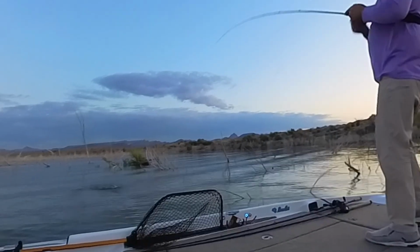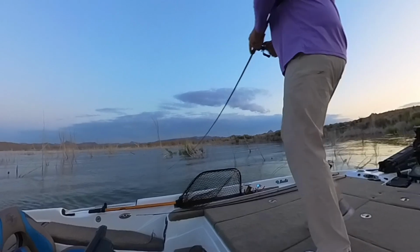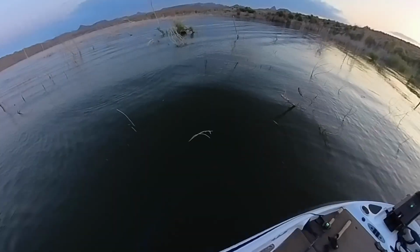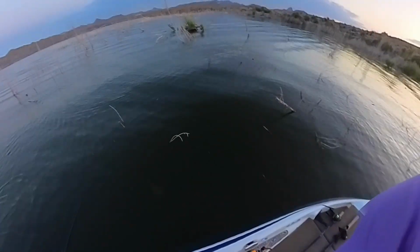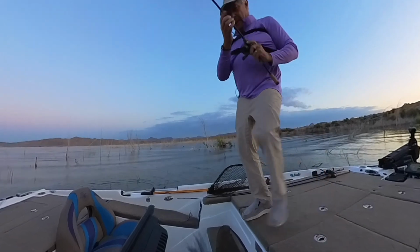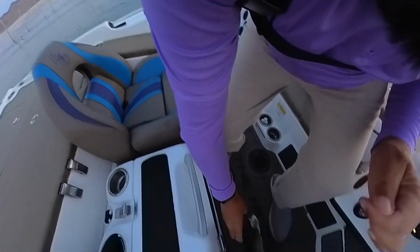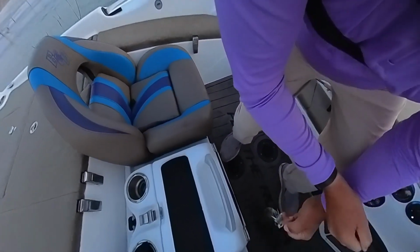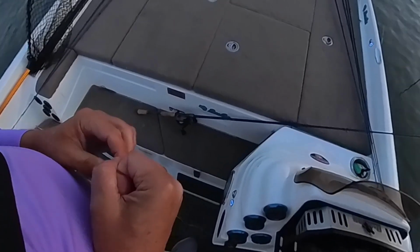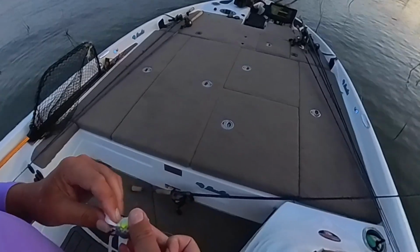Let's keep her. All right, I'll take it. Good little start, not a huge fish, but I'll take it. As you can see, the Popper Junior was a bit mangled by the first fish of the day, but it pops right back into shape for the next fish.